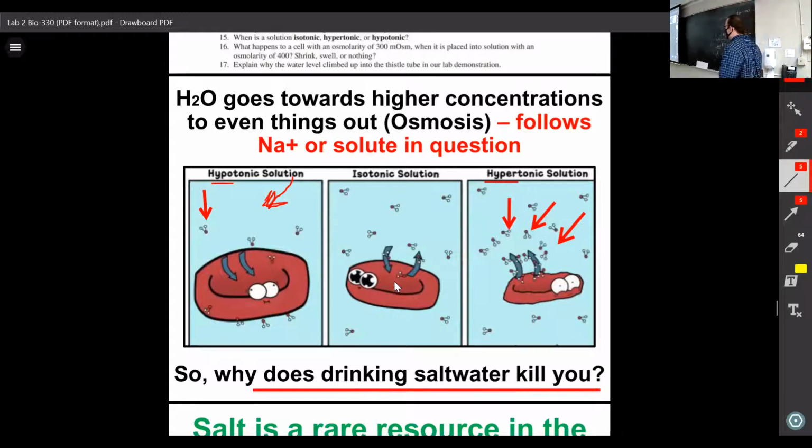Just like that. The reason is that when you ingest that much salt, so it's in your gut and in your intestines and stuff, all that salt causes all the water in your body cells, what's left of it, to rush out to meet the salt when you just ingest it. And your body cells just basically shrivel up and they're dead. They lose all their function. That's why you don't want to drink salt water or be in salt water. So, kind of nasty.